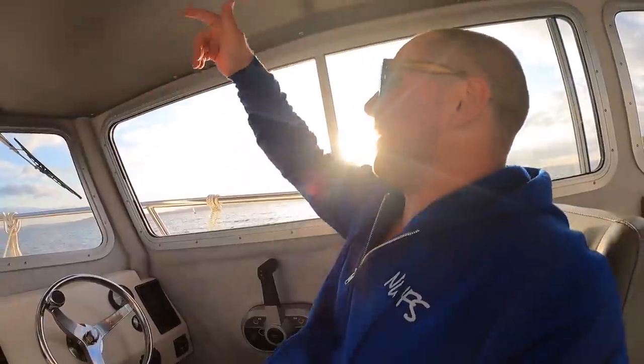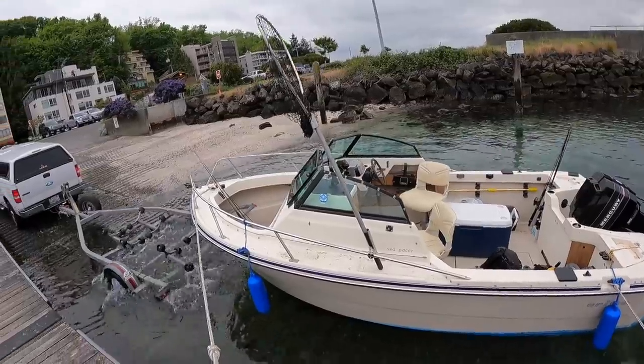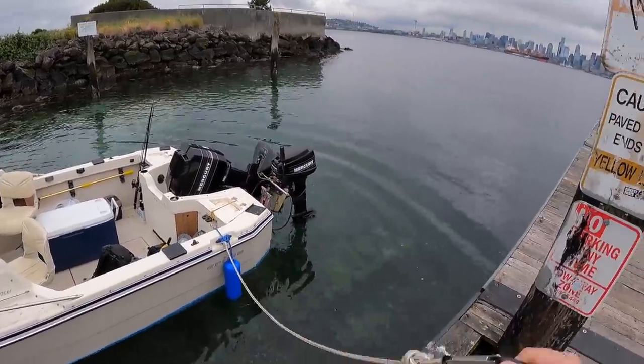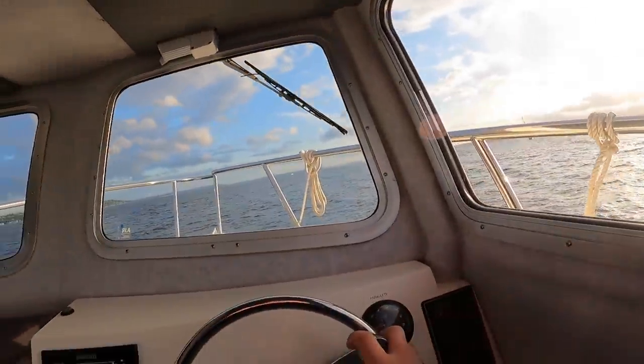We took the Arima out. That's right, she's still in the family. I might no longer have the Arima, but that's okay. She's with Brian, couldn't be any happier. He's taking great care of her. Let me roll that footage in of catching the flounder, and we'll see you over there in a few minutes. I'll let you know if anything crazy happens along the way.